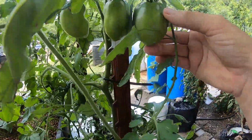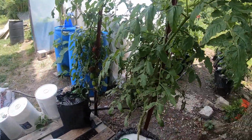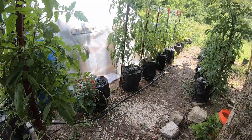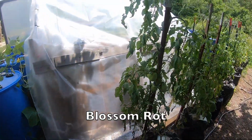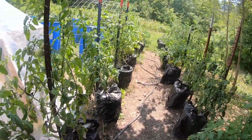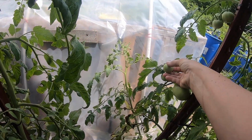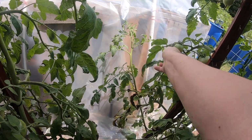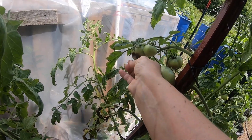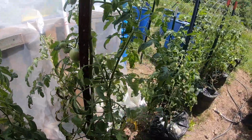I'm not seeing any issues right there, but we've had the worst problem this year with flower, or not flower, what's the word I'm looking for? With rot right here. It's not bad on this one because it was able to go down, but the blossom rot, that's what it is. This is a good example of what we've been dealing with. The blossom has caused rot on the bottom of the tomatoes, and we've not historically had a problem with that.